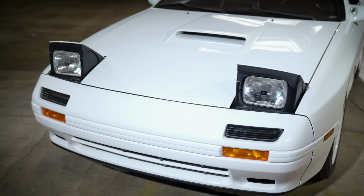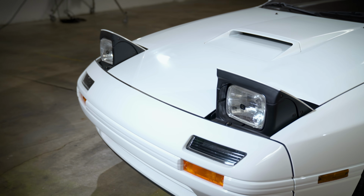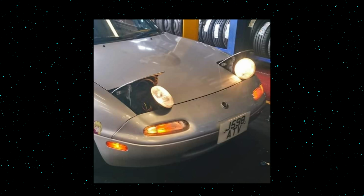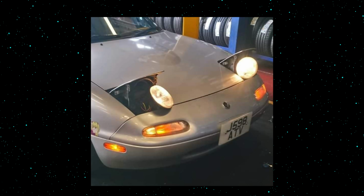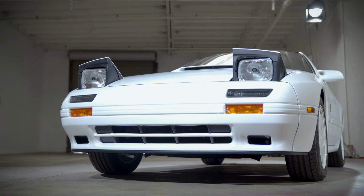Once a lot of manufacturers started using pop-up headlights, they used some shoddy electronics, and so they would sometimes open, sometimes not. They'd get stuck, they'd go up and down. You've probably seen a lot of the winking faces, winking eyes with pop-up headlights. They're not as safe as you would probably want headlights to be.